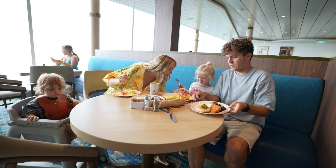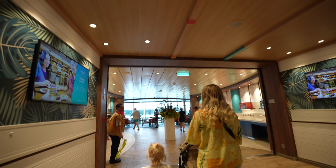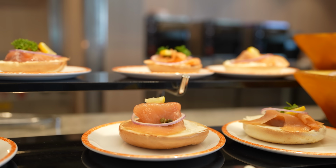There's quite a few spots around the ship where you can get breakfast. You can have a 3-course breakfast in the dining hall if you want. But being a family, every morning we decide to start at Windjammer, which is the gigantic buffet that's open for breakfast, lunch, and dinner. It's just so easy to grab a plate for everyone.